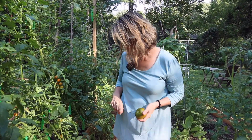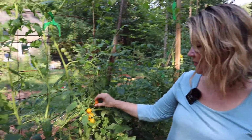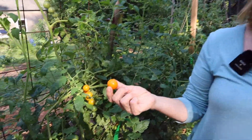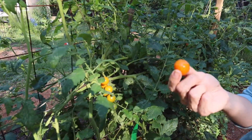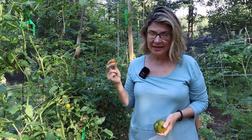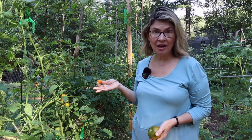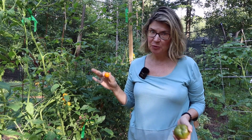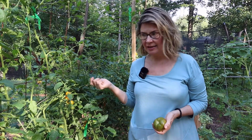I really wanted you guys to see these cherry tomatoes. Do you see this color? This is Amy's Apricot. It's a cherry tomato. It's orange, not red, and it is like the best tasting tomato I've ever had. And a lot of people compare it to the Sun Gold cherry tomato, which I know is a super popular variety of cherry tomato. If you've grown a Sun Gold, then Amy's Apricot is similar.